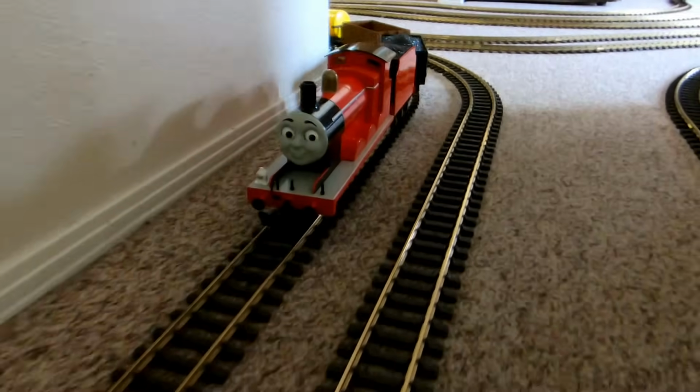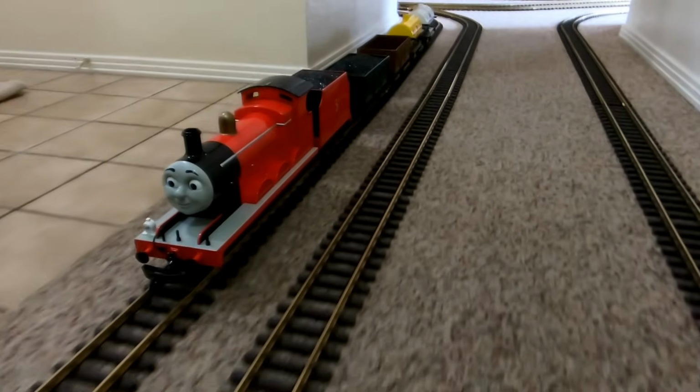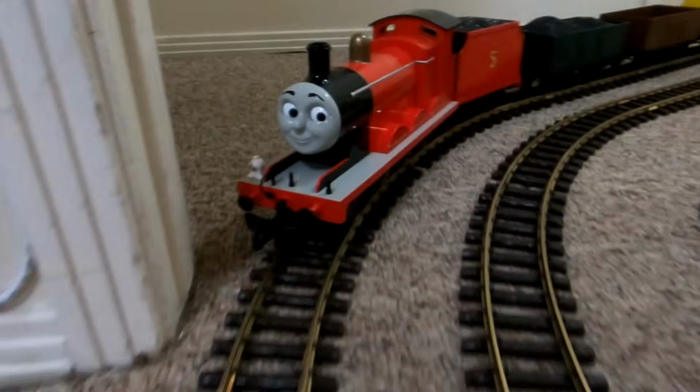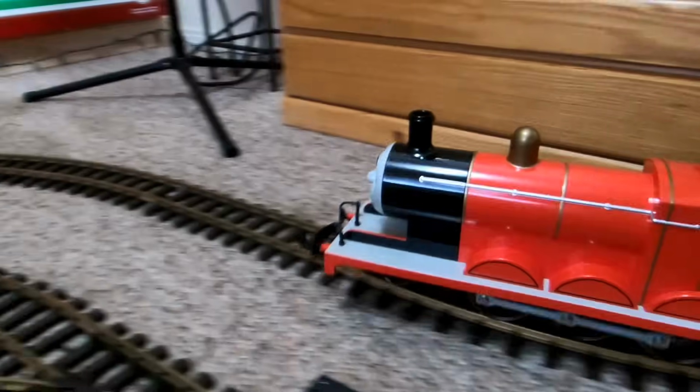At number 2 on my list is another Thomas & Friends train, James, the red engine. James is built very similar to Emily. I suspect that under the hood, he's basically identical. So I think James will do really well, just as Emily will do in this race.